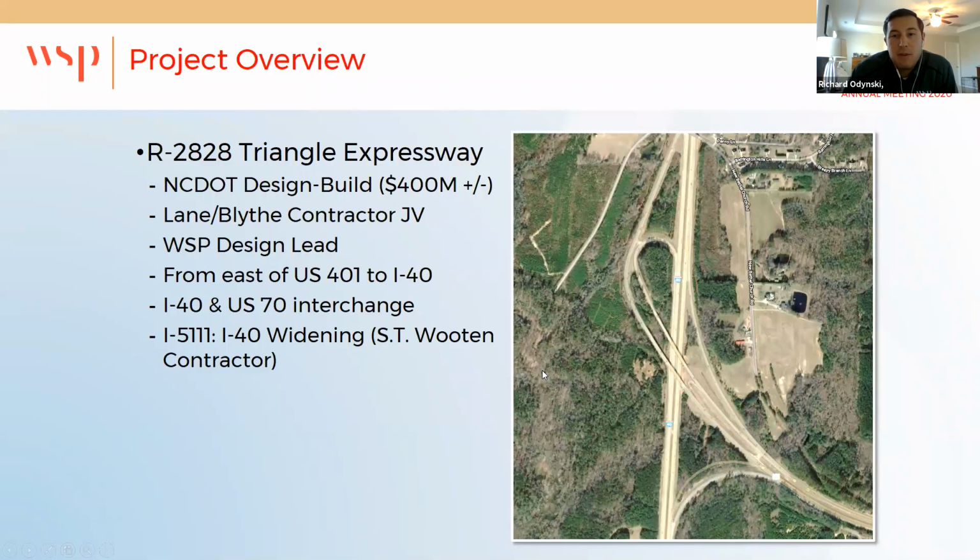Okay, so just a quick project overview. The project TIP number was R2828, and it is the Triangle Expressway. It was actually administered through NCTA. I realized after sending in the presentation that I didn't include them, so I wanted to make sure I mentioned that. It was a design build project with about a $400 million construction value. WSP was the design lead for the project, and we were teamed with the Lane Construction Company and Blythe Construction as a JV. The project was about 8.5 miles and went from just east of US 401 to the I-40 and US 70 interchange pictured here.